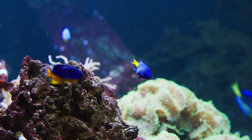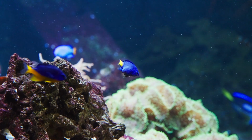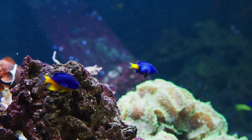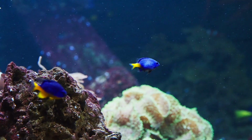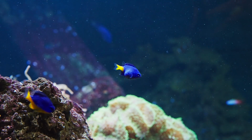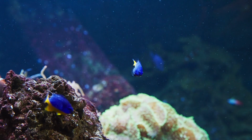Our seventh aquaculture fish to choose from is the azure damselfish, or as we tend to call them, the Kupang damselfish. This is a small fish with a lot of color. Bright blue body with a yellow belly that runs all the way to their tail. Damsels come with a lot of attitude. If a fish cannot defend itself, the damsel will take advantage.